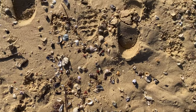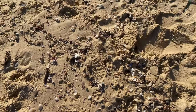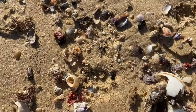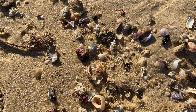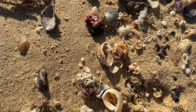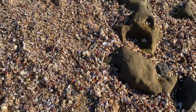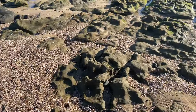What do I see? Well, I need to stand up straight for a second. Anything in here? Don't think so. Just a ton of sand dollars. Alrighty, let's head down to the front. Really nice pile at the front here. Look at this. That is a huge pile, actually.